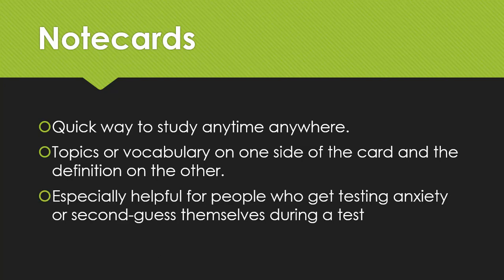Note cards are especially helpful for people who have testing anxiety, or the people who, whenever you show up to a test and you sit down, now you just forgot everything. Or you're the type of person that when you show up to a test, you'll be like, the answer's B. No, it's A. No, I'm gonna erase that. I'm gonna go back to B. And you change your mind a lot.